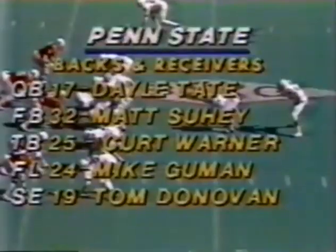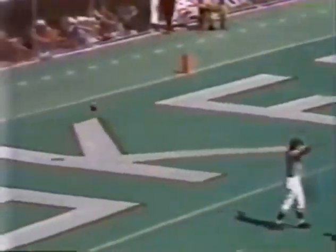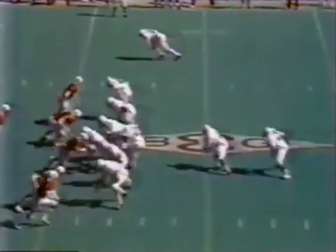Warner, the freshman, to the 46-yard line. Gooman and Donovan, the flankers, they're both to the right this time. Second and 8. Tate going over the middle, overshoots Gooman. Incomplete. He was well covered up. Third down and 8. To illustrate Penn State's problems on the ground, they've rushed 21 times for 22 yards.